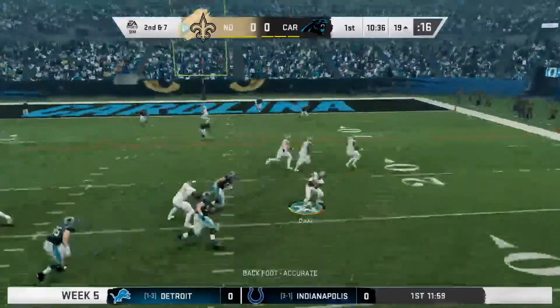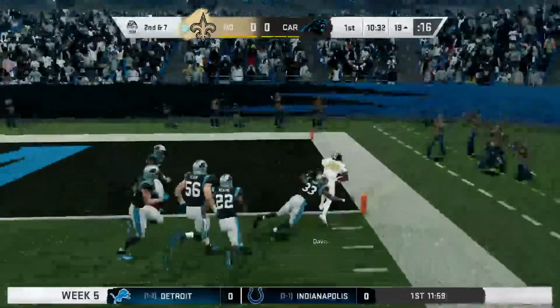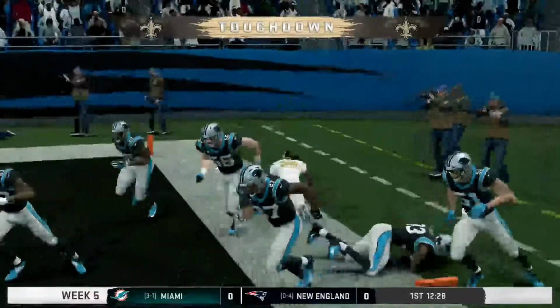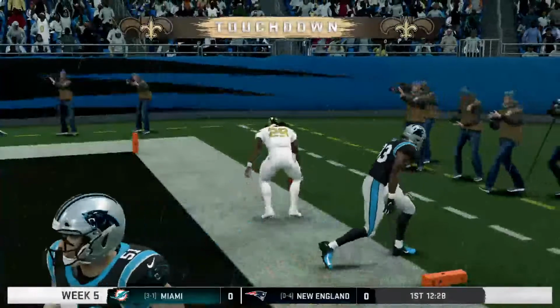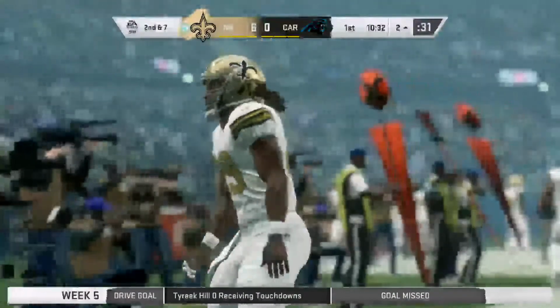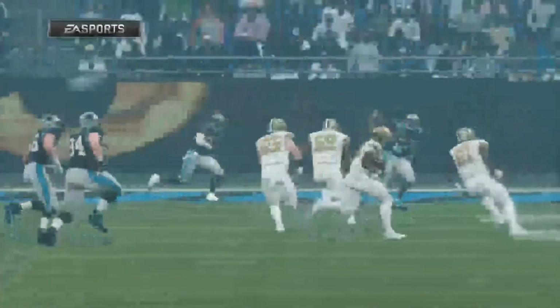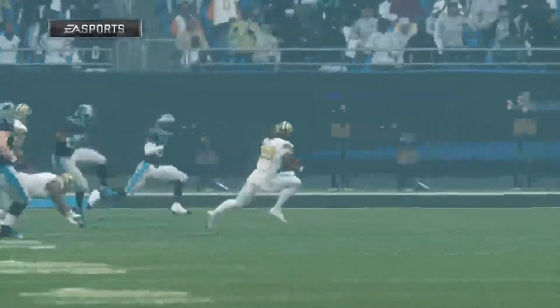On 2nd and 7, Haskins. They'll set up the screen with Davis. And he'll take it into the end zone for the Saints touchdown. His 3rd touchdown now on the year as his guys are able to strike first here in this opening quarter. One of the keys to their long winning streak has been scoring first. An ideal drive right there, getting the first 6 points.